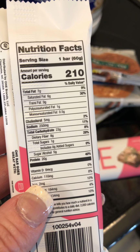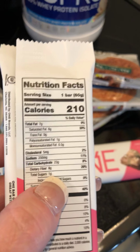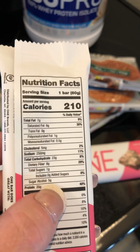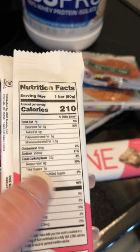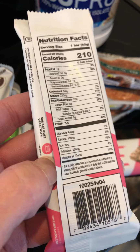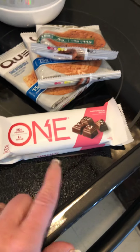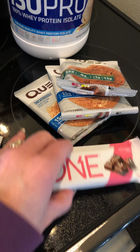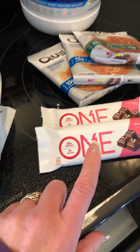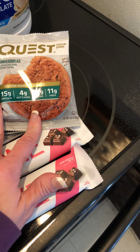So it's 210 calories for the bar, 7 grams of fat. There's 23 grams of carbs. 8 of that gets subtracted off, and that's really it. So it's not really a good amount of carb to be subtracted off. This is going to definitely be a treat and will probably be eaten only half at a time. I wouldn't eat the whole thing. That would be too much for my daily consumption that I allow myself of having carbs. But yeah, these are great.